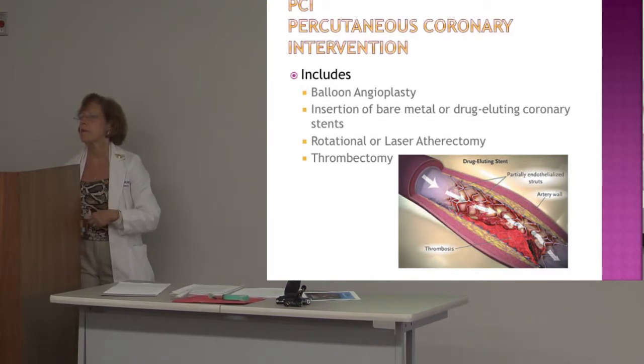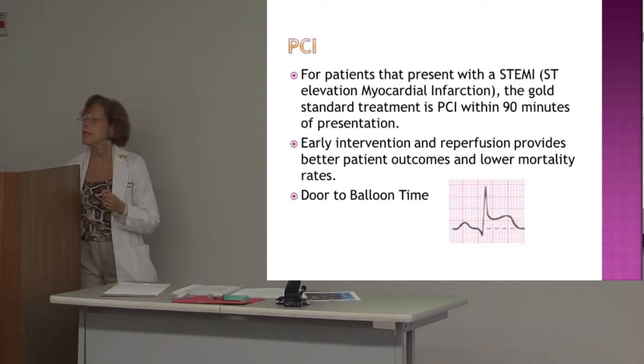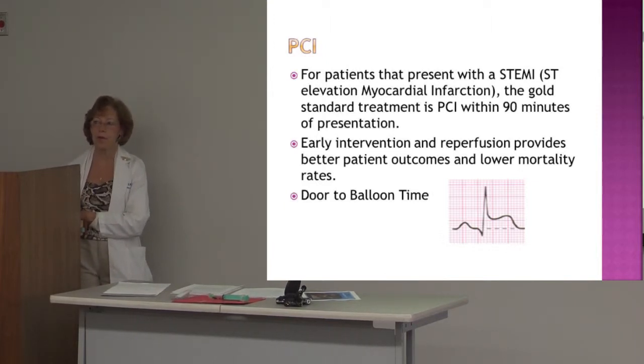Okay, so the PCI, percutaneous coronary intervention, includes angioplasty, insertion of a bare metal or drug-eluting coronary stent, atherectomy or thrombectomy. PCI is for patients that possibly present with a STEMI, and remember that's the ST elevation MI. And it is the gold standard to do a PCI within 90 minutes, the door-to-balloon time. We're very proud of our door-to-balloon time. Early intervention and reperfusion provides better patient outcomes.